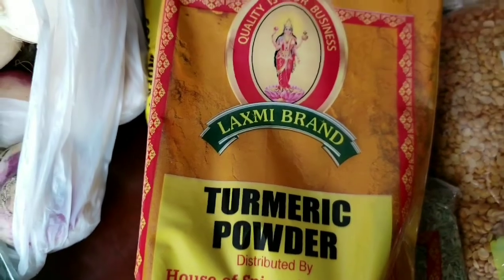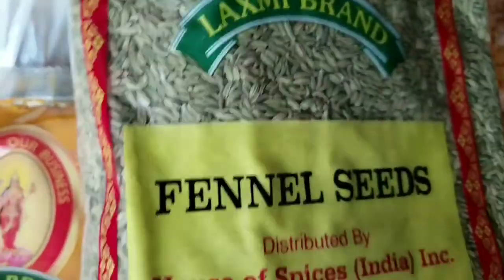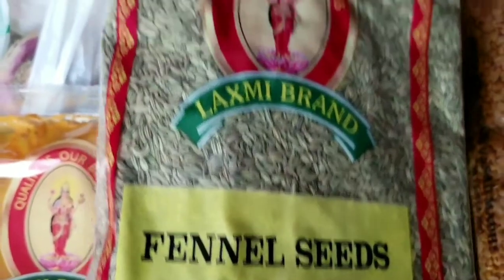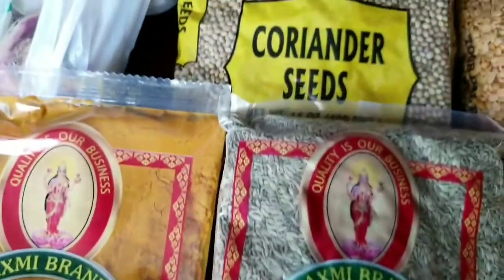Also I got turmeric powder and fennel. I got fennel as this is going to be our tea for the winter. We use a lot of fennel tea in the winter.